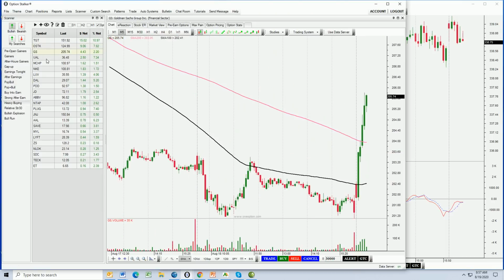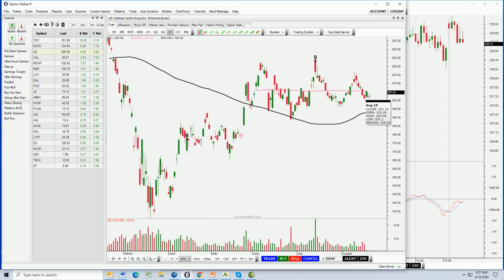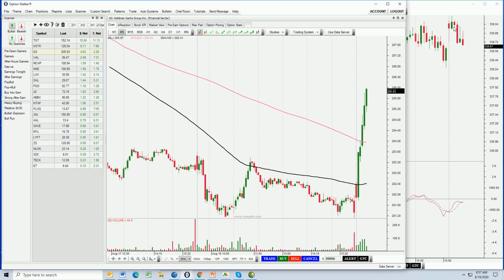Just going to go through this heavy buying list. Goldman Sachs getting a nice little bid here. You can see it's trying to get above the 200-day moving average. If it can hold the 200-day moving average, maybe a nice entry point. You can see how it's been up when the market is coming in. That's why tick by tick, I like to have the market running in the background.